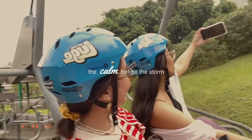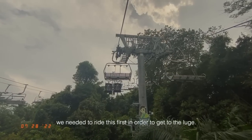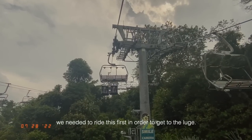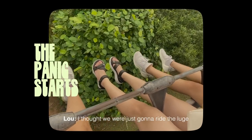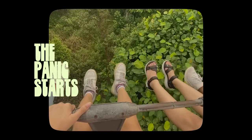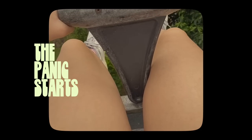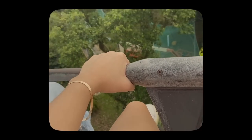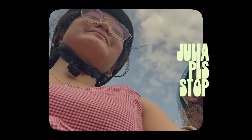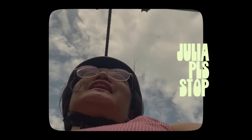Gusto ko yung wala silang pasabi na ano. Be careful, guys. Smile for the camera. Sorry, sorry. Teka lang, hindi ko na kaya, guys. Akala ko magda-drive tayo. Bakit bigla tayo mag-cable car? Are you calm? Yeah. Wait, parang ayoko na mag-universal mamaya. Guys, huwag na. Ayoko na! Julia, teka lang. Uupakan kita pag ginalaw mo yan. Shut up, Julia.